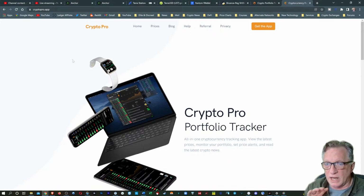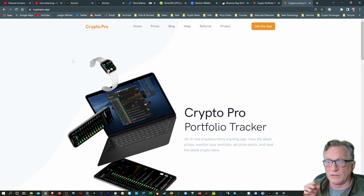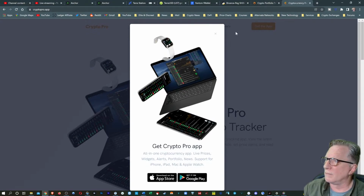But the reason I like Crypto Pro is because it can keep track of whether I'm in the black or the red on my investment, right? So I'll punch in, okay, I bought 1,000 FTM tokens for this price. And if the price of FTM goes up, it'll say, oh, you've made $300. And if the price goes down below where I bought it, it'll say your investment's in the red, $300.